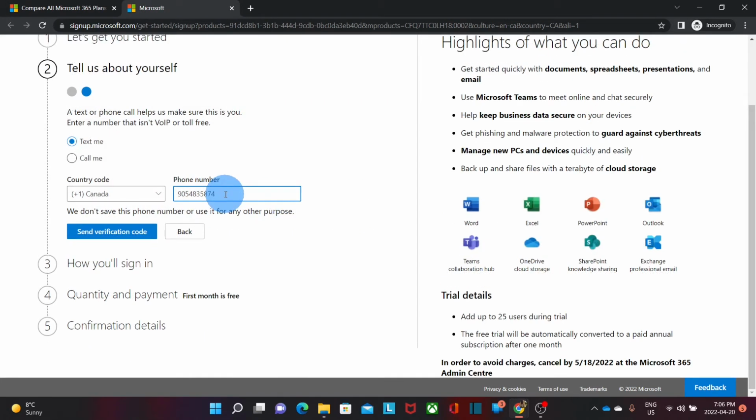Here I need to enter again the phone number. It could be the same phone number that I used before, but this one is the one that Microsoft will use to send me a code for verification. And it can be in a text or it can be in a call. If I'm not able to receive a text message, they will give me a call, and during the call I will be able to hear the verification code. So then I need to click on Send Verification Code.